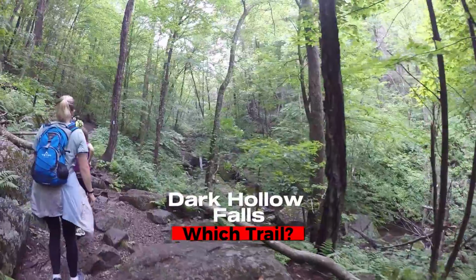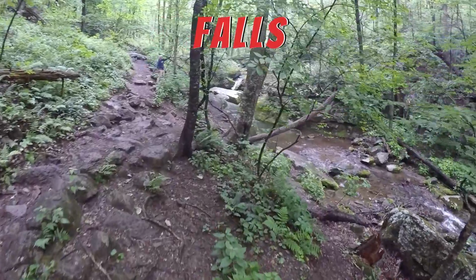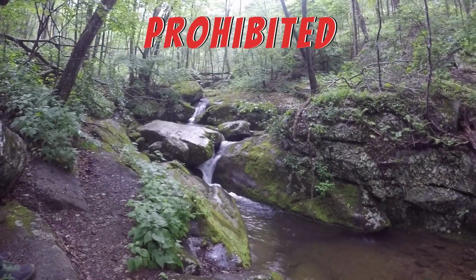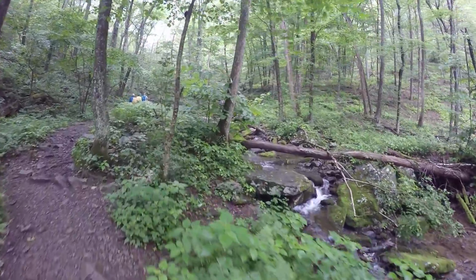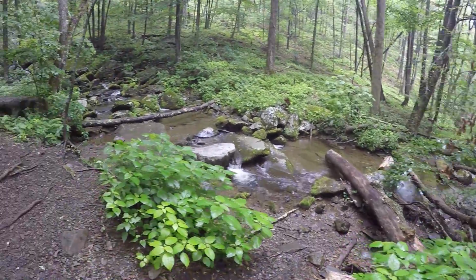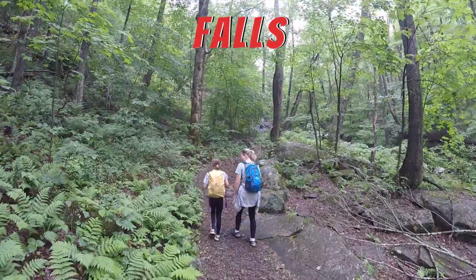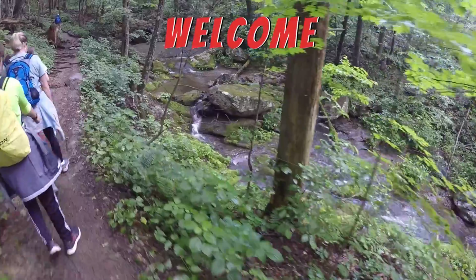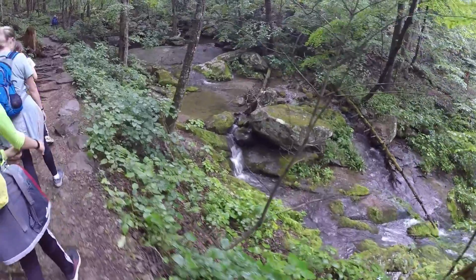But now that you know a little bit about both trails, how do you choose? Dark Hollow Falls Trail is the shorter, quicker hike at about 1.5 hours. So if you are short on time, the distance is in favor of Dark Hollow Falls Trail. But this is a more popular trail. So if you want to get away from crowds and still see Dark Hollow Falls, the Rose River Falls Trail will help you escape the hustle and bustle of tourists. If you have time and want to see more of Shenandoah, the Rose River Falls are a great addition to your adventure to Dark Hollow Falls.